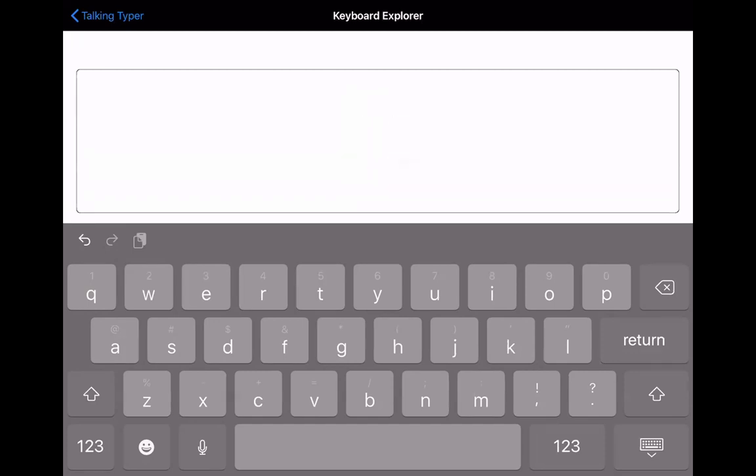So even if someone's learning braille per se, this is actually a really nice way, because they can type a letter on the QWERTY keyboard and also feel it in braille. So you can actually feel the structure.